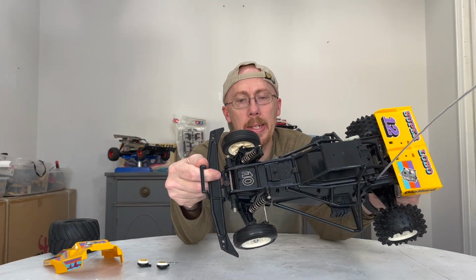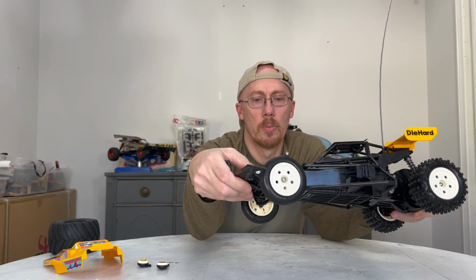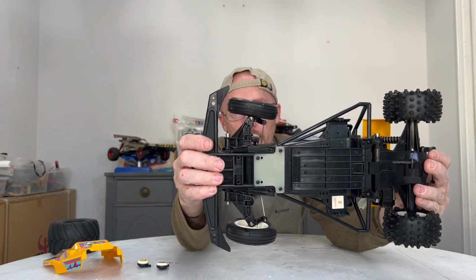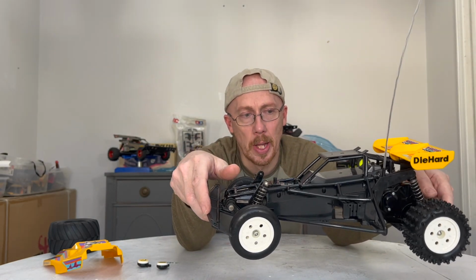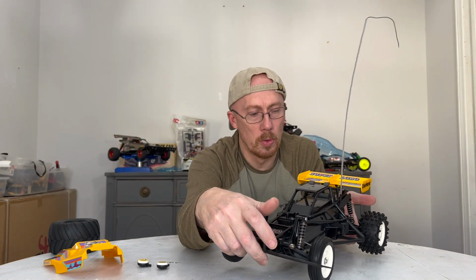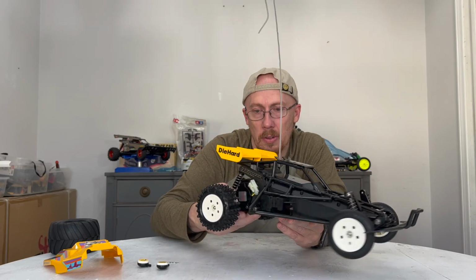Check it out. It even has a composite reinforced chassis stiffener on the bottom, just like you would see on some of the other hobby grade RCs. They didn't have to do that, but they did. So cool. 540 motor like you would see in an actual hobby grade RC.